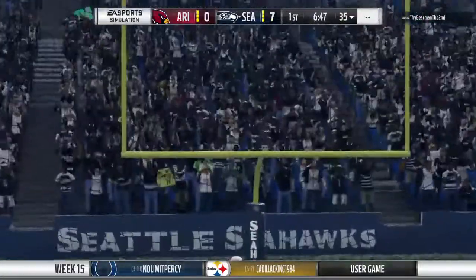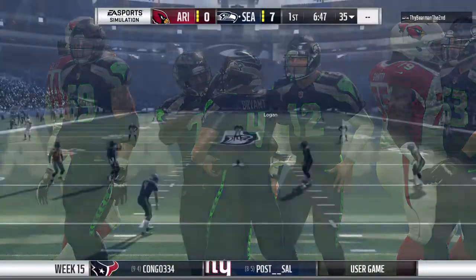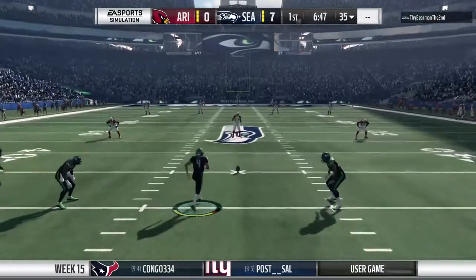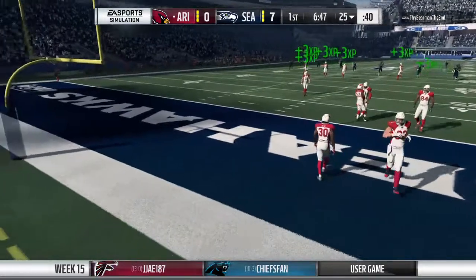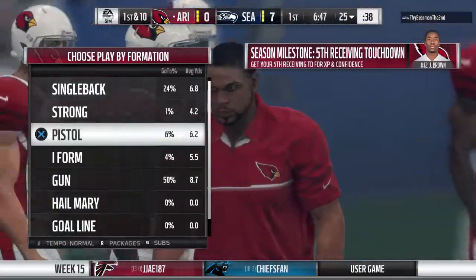And this will give the Seahawks a 7-0 lead. So now the other return teams out there will try to duplicate what they just saw. And they will not get a chance to return this one, as it's through the end zone for a touchback.